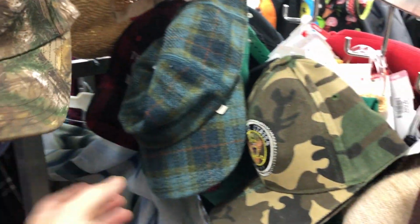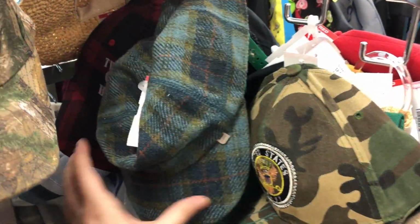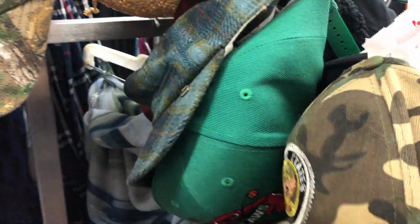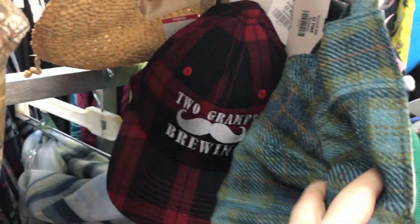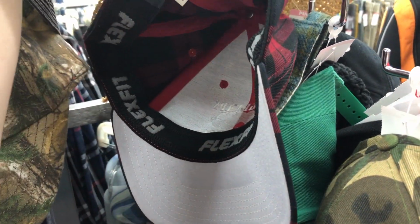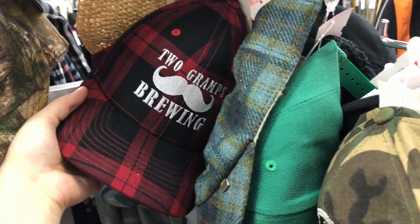I was kind of in love with this flannel hat here. It was a bit stained on the inside, and I don't know, I'm not a fan of buying things with sweat stains in it. This Two Gramps Brewing with a mustache hat was really cute too. I kind of wish I would have got that. It was just kind of fun.